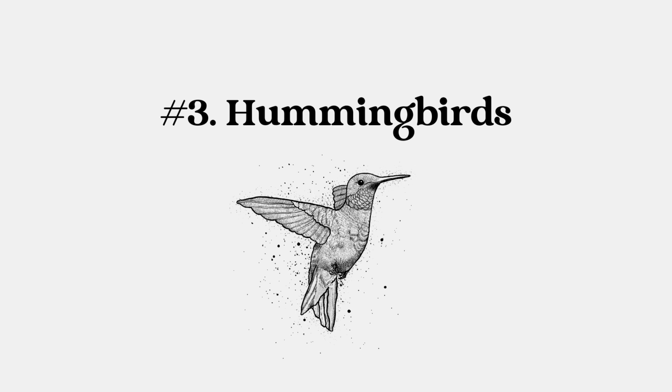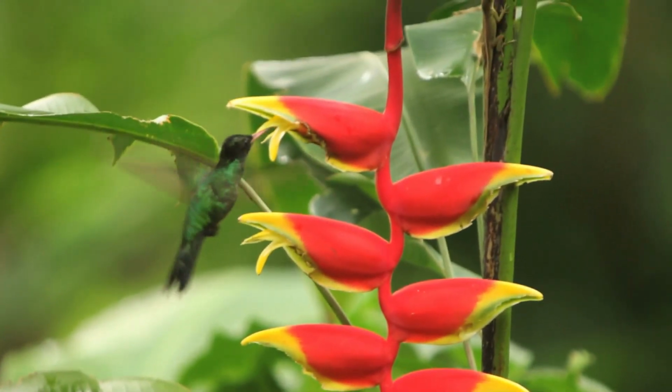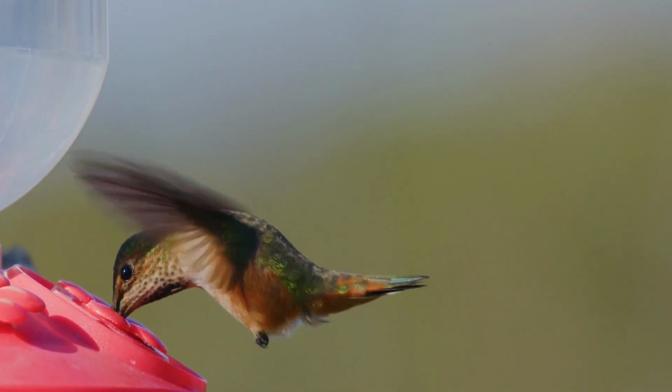Number 3, hummingbirds. Hummingbirds are fascinating creatures and certainly a pretty pollinator to spot. These beautiful birds make wonderful mascots for pollination due to their stunning colors and dainty appearance.